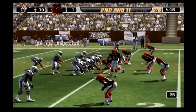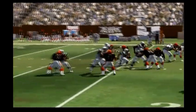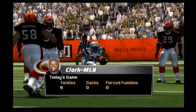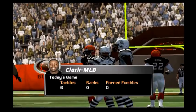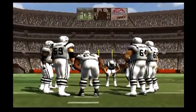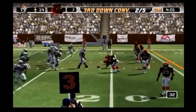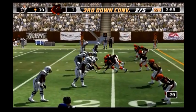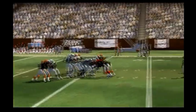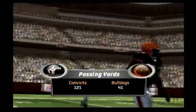Palmer with a man in motion. Off to the tailback. Clark comes up to make the play. Wow. Rumbles forward for a gain of four. They have to get it past the 14 to convert for the first down. Right is lined up on the right. Stepping up. Gets the pass off. He finds his man. Number five. Doesn't get enough to convert, and that brings up fourth down.